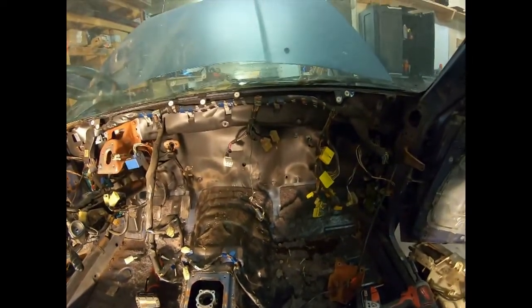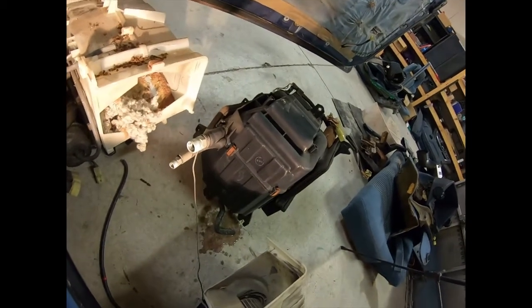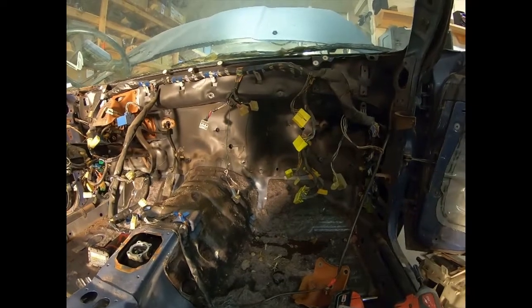Okay, I got that all out finally. It actually tends to help if you unhook all the AC stuff from the AC condenser, or whatever that thing is in there. I always mix them up. But yeah, as soon as I undid all that, it popped right out. Same with the blower motor. So looks like we have a mouse problem. So that makes me wonder if I want to, I'll at least clean it all out, make it nice.